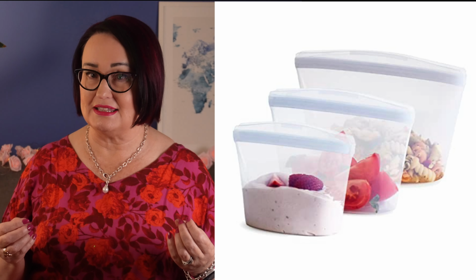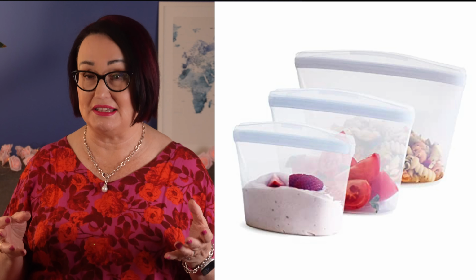Ziploc bags are always handy to have, whether it's for packing a few snacks from the buffet or putting a wet swimming costume in when you're packing at the end of your cruise. Grab a few different sizes. I like to use reusable silicone Ziploc bags so I'm not adding more plastic to landfill.